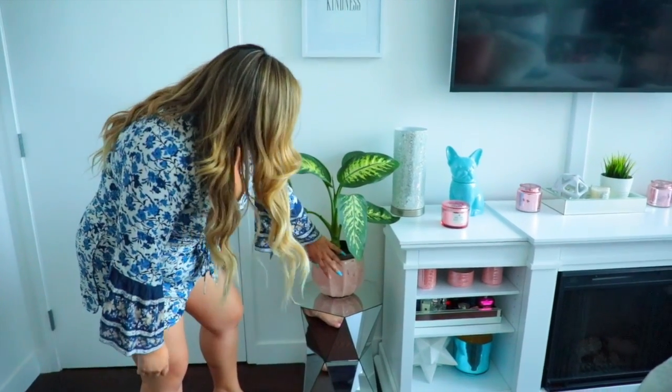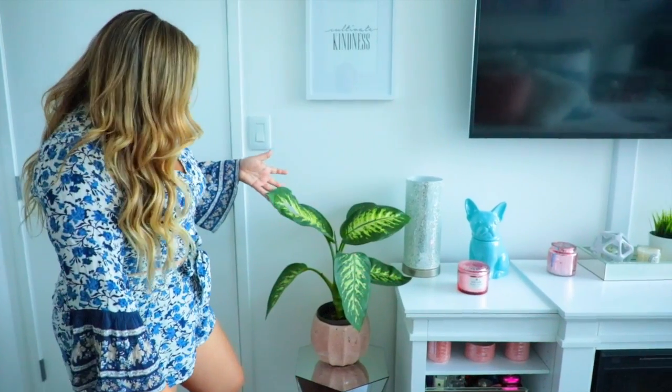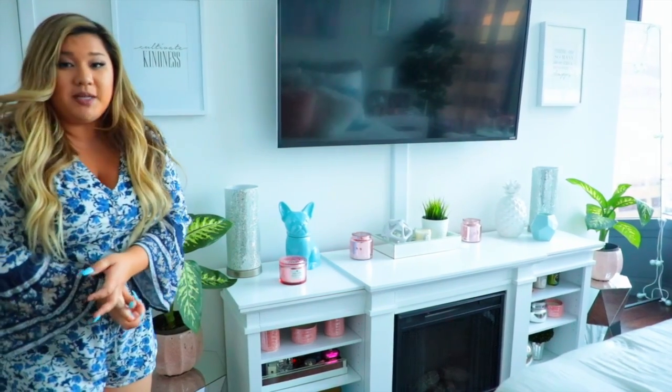And then on top, these little planters are from Anthropologie. And then these are real plants that I got from, I believe it was Home Depot. As you can tell, I don't have a green thumb. They're dying a little bit, but I'm working to bring them back to life. And then all the knickknacks on top of my fireplace are from either Home Goods or Target, which are two really great places to find decor really inexpensive.